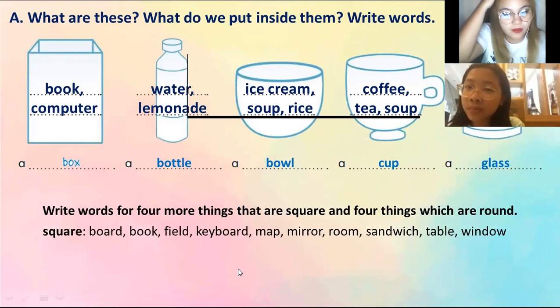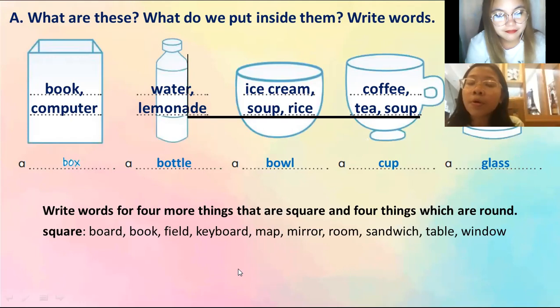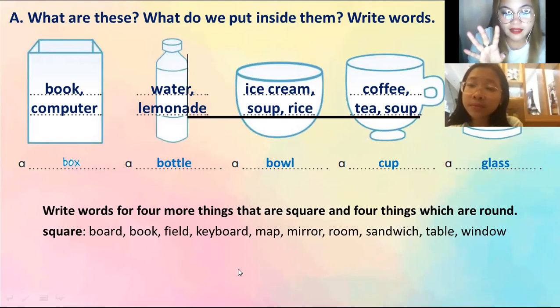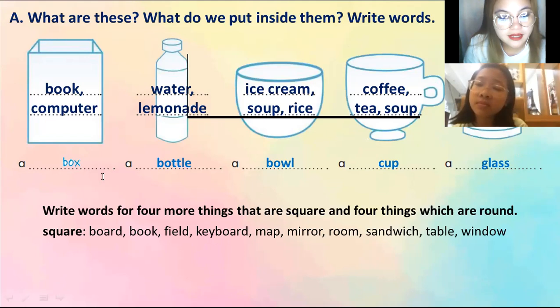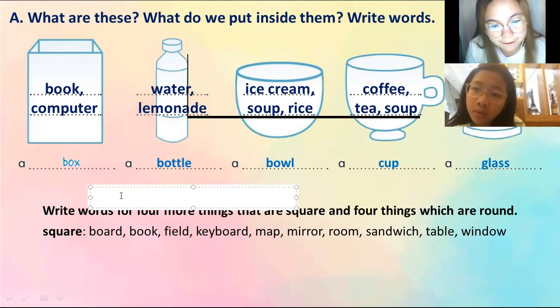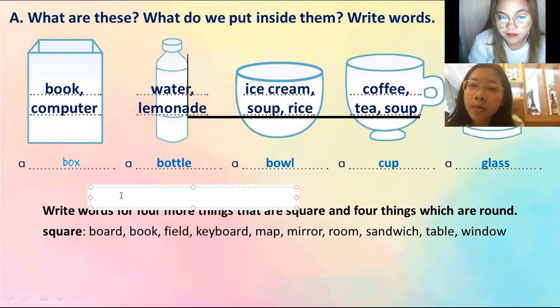Okay, so these are the examples, Laura. Square. Can you read the squares? Bowl, book, field, keyboard, map, microwave, room, sandwich, table, window. Okay, so now, Laura, can you give me four more things that are square in shape? Give me four things that have a square shape. Bowl. Boat? Oh, boat is not square. Book. There's book already.